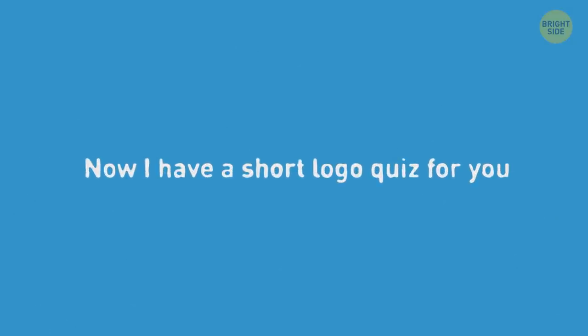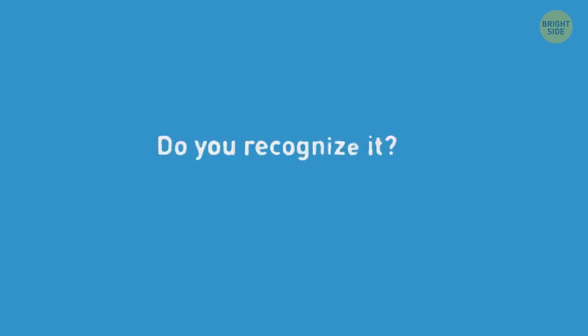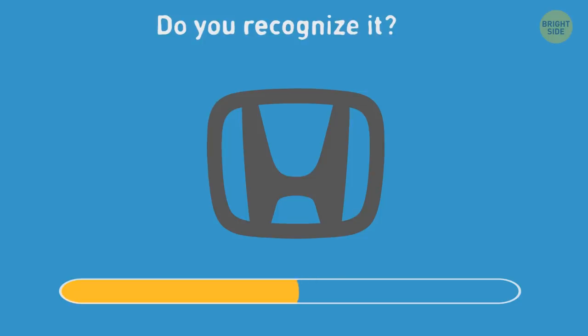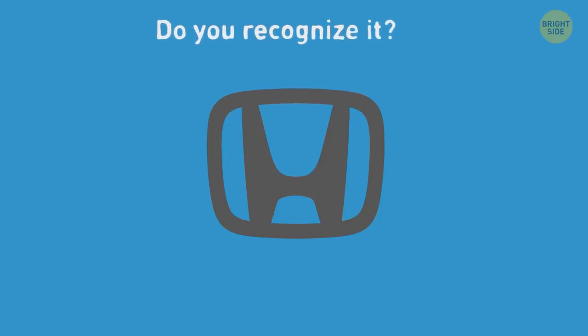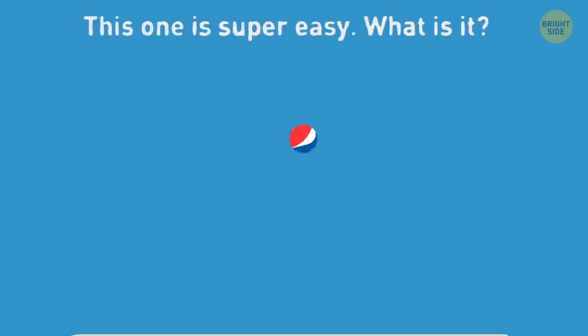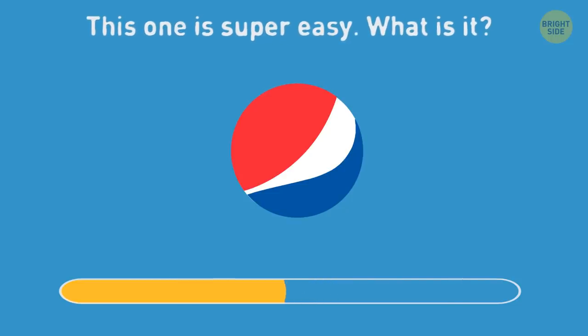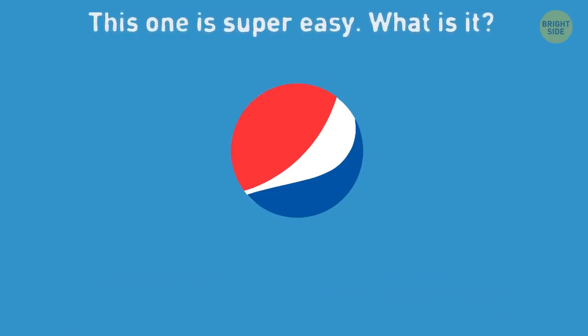Now I have a short logo quiz for you. I'll show you a logo and you have to tell the company. Here's the first one. Do you recognize it? It's Honda, a Japanese car brand. This one is super easy. What is it? This is Pepsi, of course.